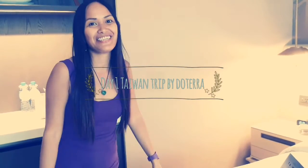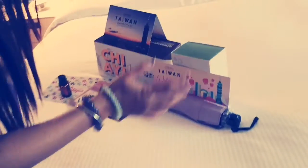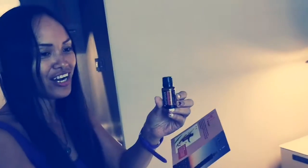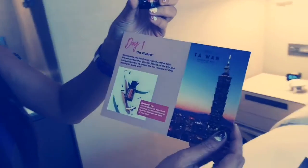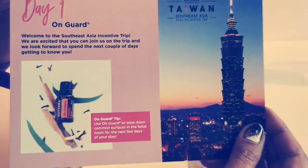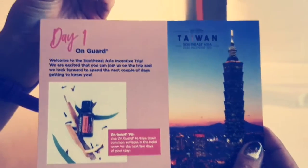Guys, we're here in Taiwan and it's just like the day one and I'm already feeling so spoiled. So here are the stuff on my bed. I've got some surprises. We have the On Guard. Oh my god. So there's a welcome letter. Welcome to the Southeast Asia Incentive Trip. We're excited that you can join us on the trip and we look forward to spend the next couple of days getting to know you.